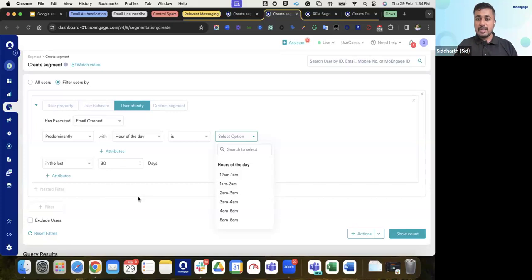So you can pick up the right frequency, and then you can segment users based on the frequency where they're likely to open those email ads. So that's how you'll be able to engage with your user in a timely fashion, and they are more likely to interact with the emails, thus resulting in your IP reputation being on the higher side, right?